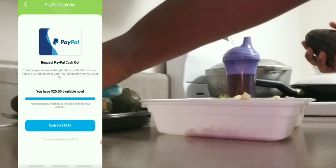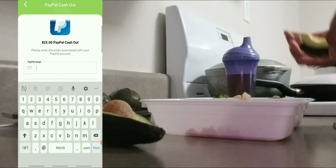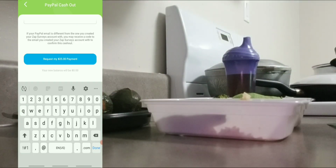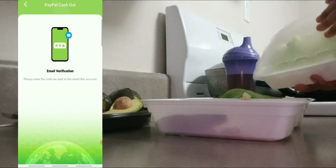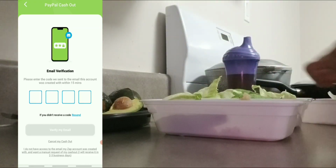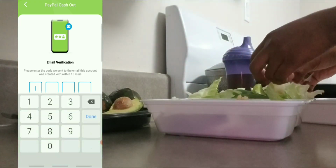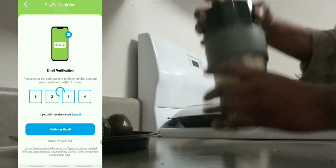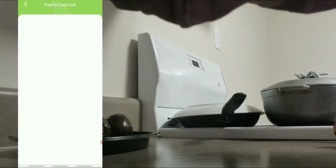I'm gonna click the PayPal button and click cash out $25. I'm gonna put in my PayPal email address and confirm it. After I have finished putting in my email for my PayPal address, I'm gonna click to request my $25 payment. They're gonna send me a code, and as you can see here, I just got the code. So I'm gonna put in the code right now. After I have put in the code, I'm gonna press done and click verify the email. So yeah, that's basically all it takes.